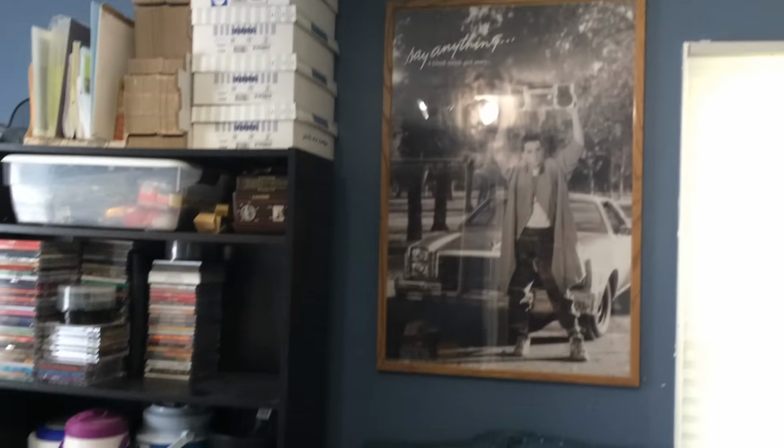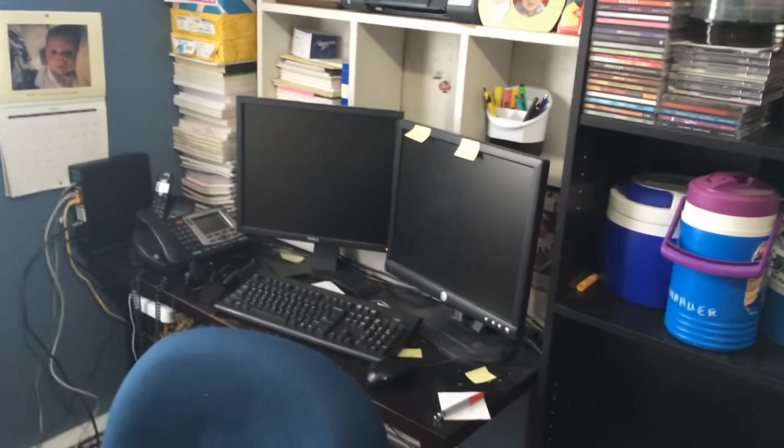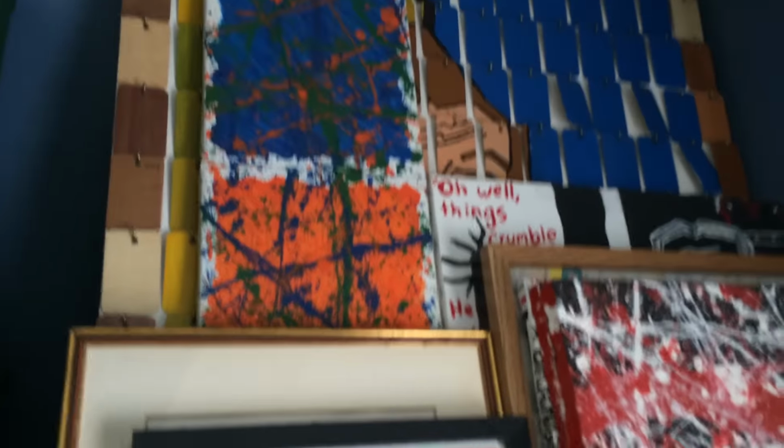And we got some Ghostbusters and some Say Anything. And it's kind of a mess up here right now, as you can see. So this is the old library, guys. Right now it's basically just my wife's work area. This is her workstation. She does work from home, which is really convenient when you have a child. And paperwork and my old paintings from high school. Yeah, I used to paint quite a bit.